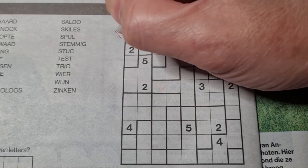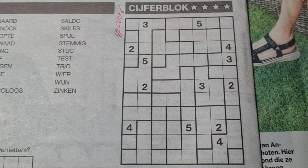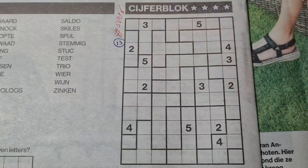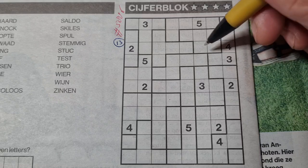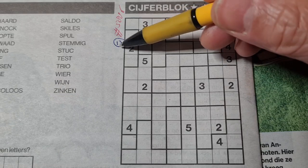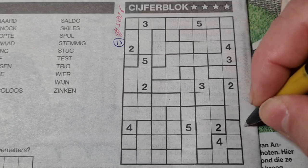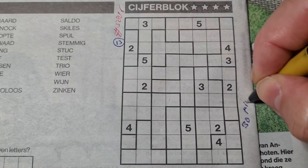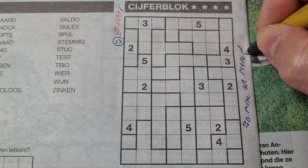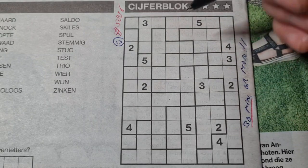Number 5886. And before I start, I always count the printed digits. Well, this one has 13 printed digits. Could be an easy one, could be a hard one, but the hard ones always have 8, 9, or 10 printed digits. This one has 13, so it should be an easy one. But for a 4 stars puzzle, I need 30 minutes or more. That's my time limit. So let's get started. Is this really a 4 stars? We don't know. We will see.